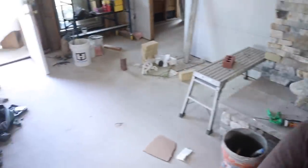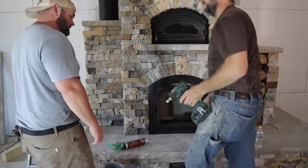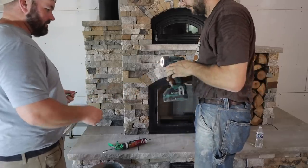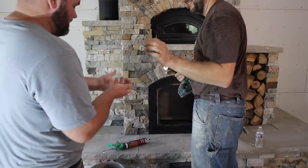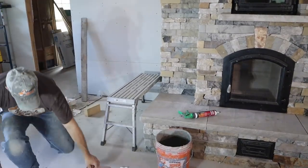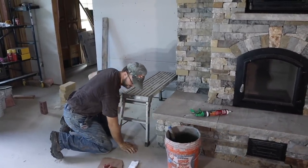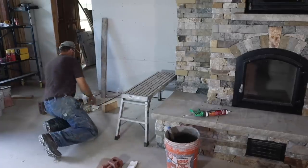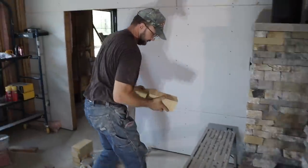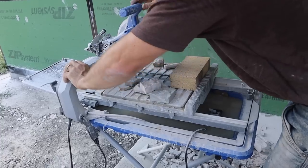Pull these off. Okay. That's it. Perfect. Okay. Done. Those out of there. That back. That one. I've done that before. Day one. All right, I'm going to cut two of these in half for our cleanout. Just over on the side. Okay. Twice.